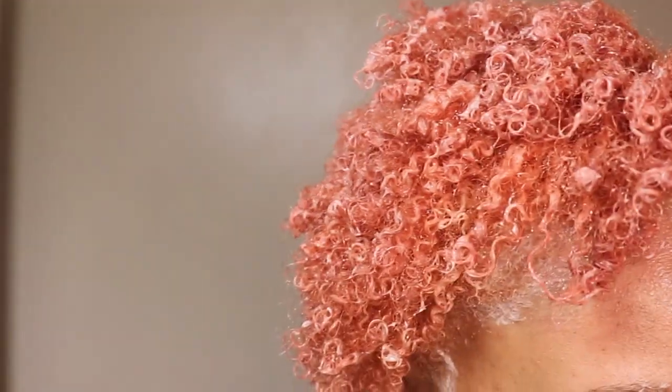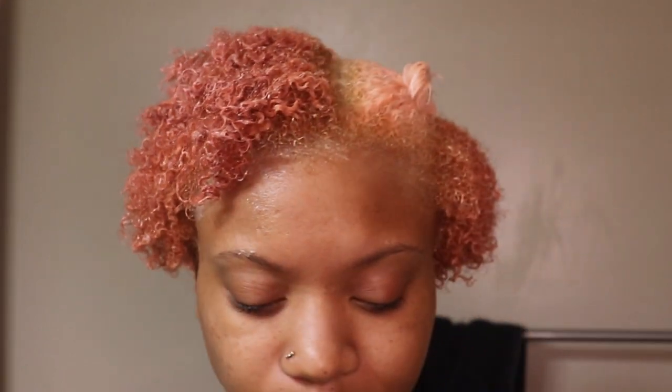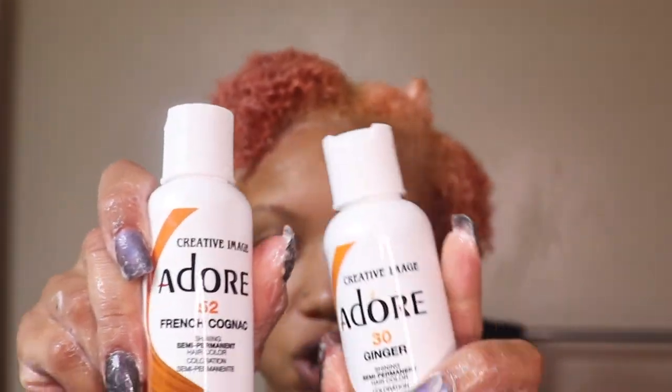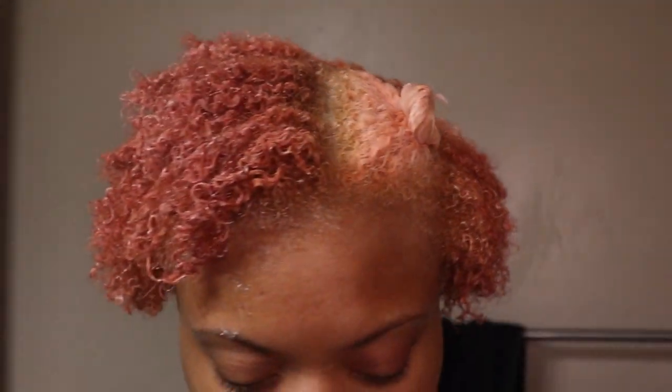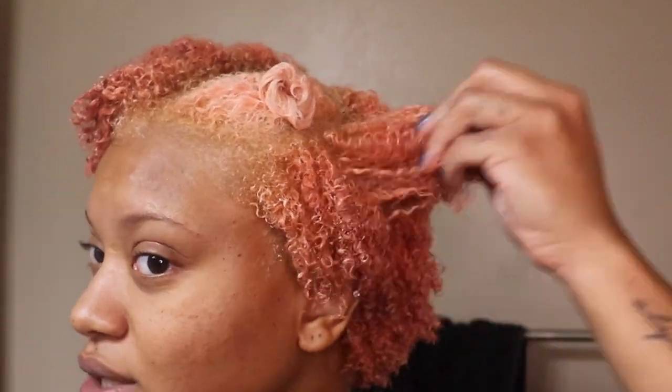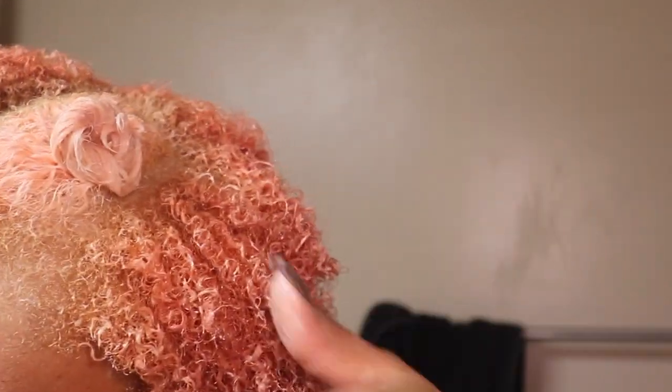I don't even know how to explain the color I want to go for, but here are the colors that I bought. I have French Cognac and Ginger from Adore. I'm gonna mix those two together and we're gonna see what we get on top of this pink, because it is kind of pink.